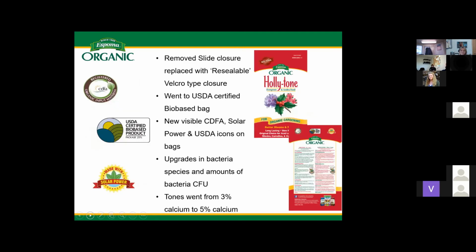All right, let's go here. So we started doing this in 2019 and then full on last year, but I didn't get to see a lot of you last year. So just so you can start looking and telling when you have packages coming in: we removed the slide closure and went to a resealable Velcro, a hook and loop, in all the packaging. We tested it out for a year before we went full on. That's been used in the food industry and birdseed and everything, and it's been going swimmingly.